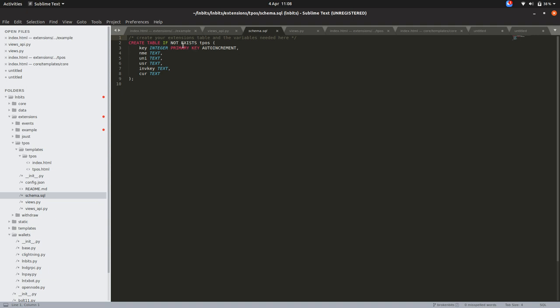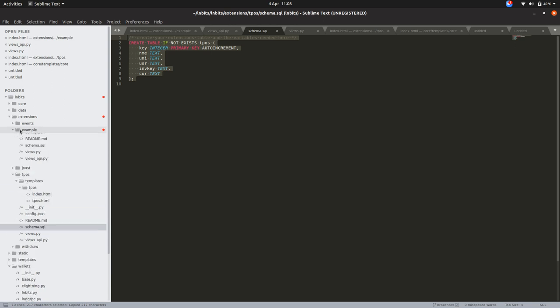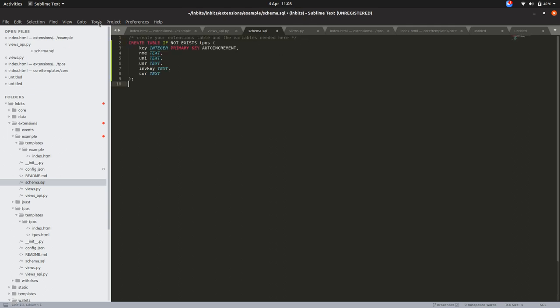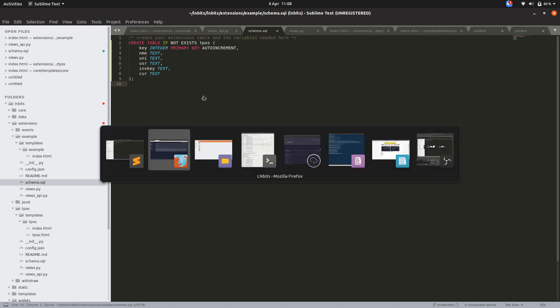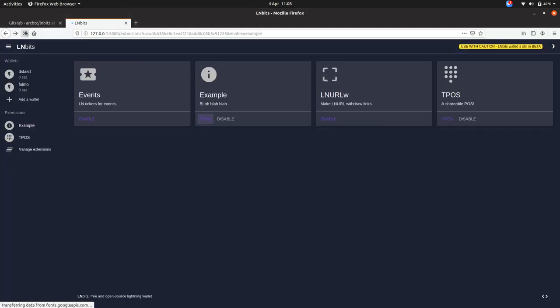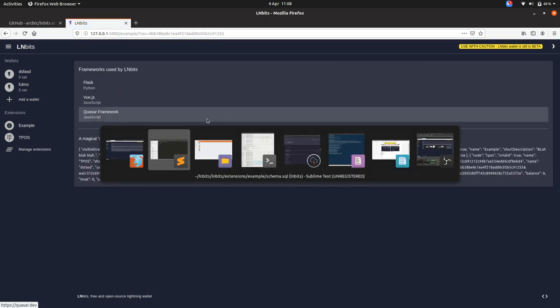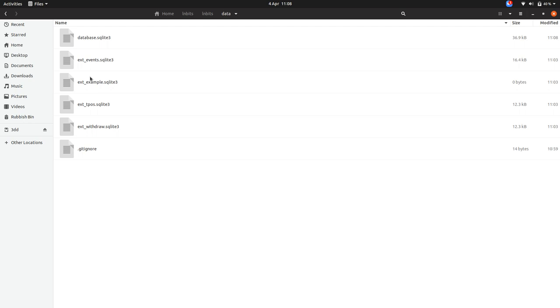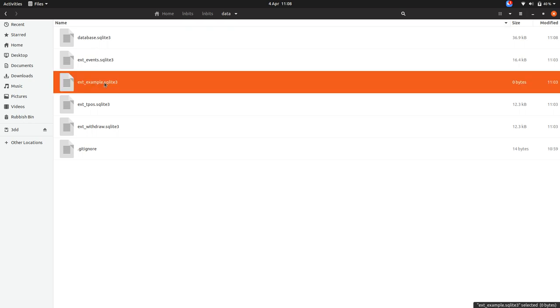It has a key, it should always have a primary key. So you could really just copy and paste this. In fact, I could copy that now, go into my example, go to my schema, paste that in there, save it, and then if I just go out, refresh this, and then open this up, I can probably check and see if that's made the database for me. Has that made a database for me? Example, there we are. Cool. So it actually made a little database for me where it can store the information. It's pretty clever.